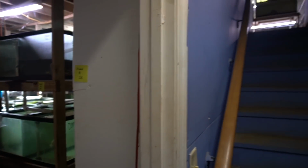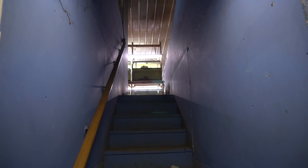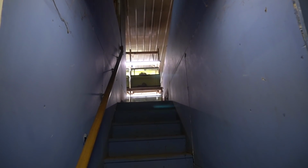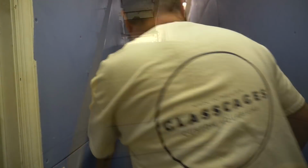So this was a tractor barn that got converted into a massive fish room. Well, rooms, multiple rooms. It's a lot. It's four upstairs now. It's at least 300. Let's go. I'll follow you.